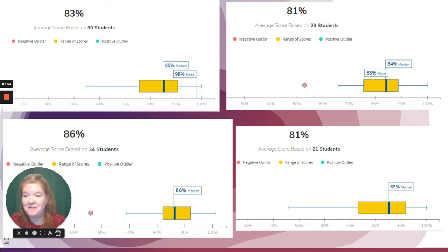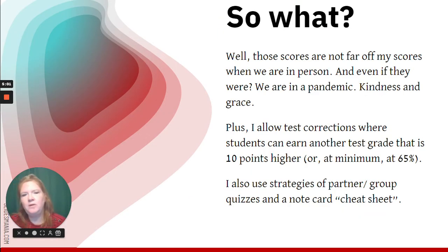Not that I want students to get a failing grade at all. That is not my goal. I want all students to pass. But I think the point I'm trying to make in showing this is that students are still getting a range of scores. Okay, and not all of the students are getting 90 or above, clearly. So what? Well, those scores, to be honest, are not that far off my scores from when we are in person. And even if that were way off, we're in a pandemic.